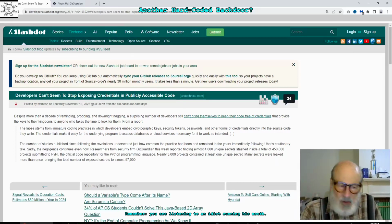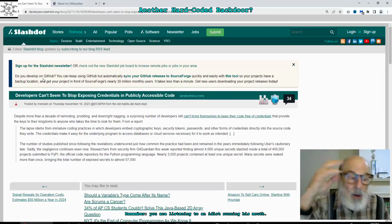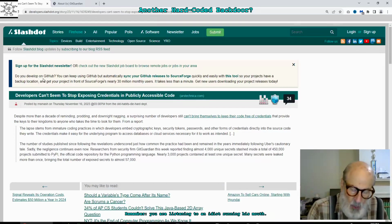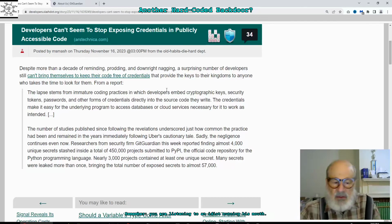So what started the trail for me is the number of studies published since following the revelations underscored how common the practice had been and remained in the years immediately following. Researchers from security firm GitGuardian this week reported finding almost 4,000 unique secrets stashed inside a total of 450,000 projects submitted to PyPI.